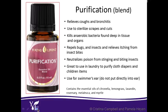Purification works like that because it kills the anaerobic bacteria that's found deep in the tissues and organs. So if you've ever had a cut that scabbed over, but it still looked like it was infected, it was red all around it, that's because the anaerobic bacteria is deep down in there. So Purification works great for that.